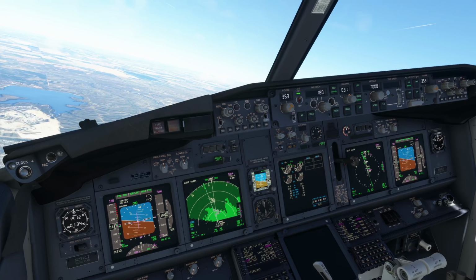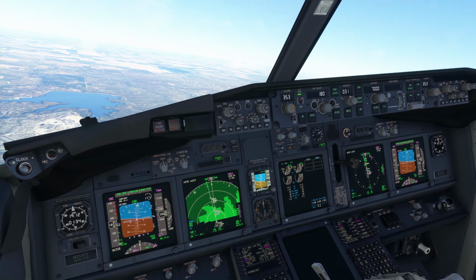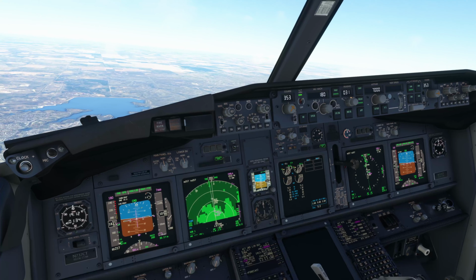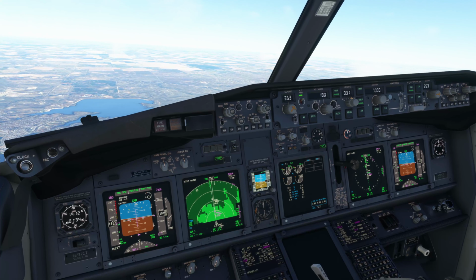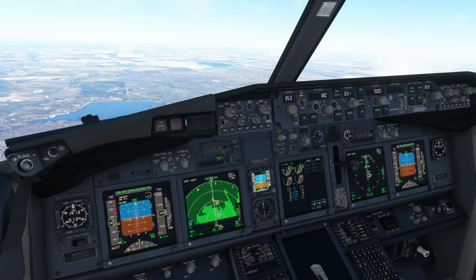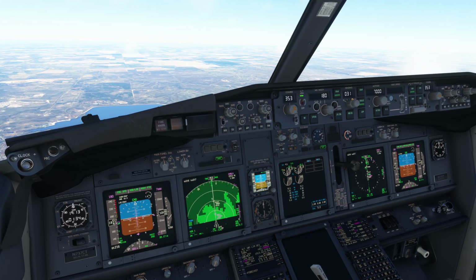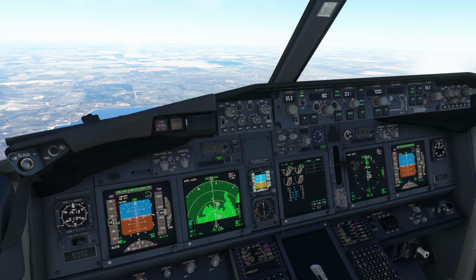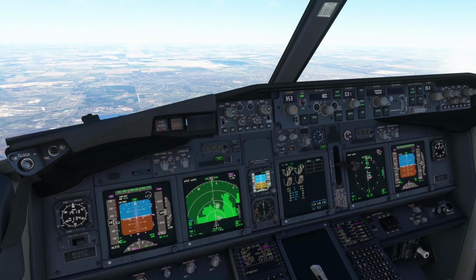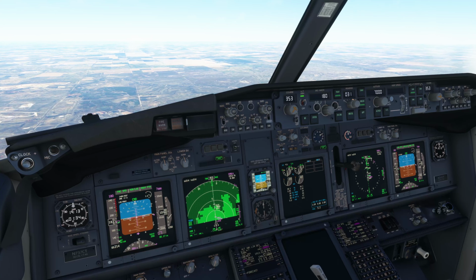And there's our turn. And we're starting down. Airport's directly ahead. Skywest 4784, maintain 350. We're on the descent path.